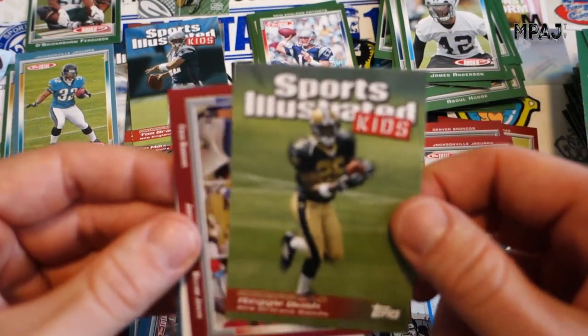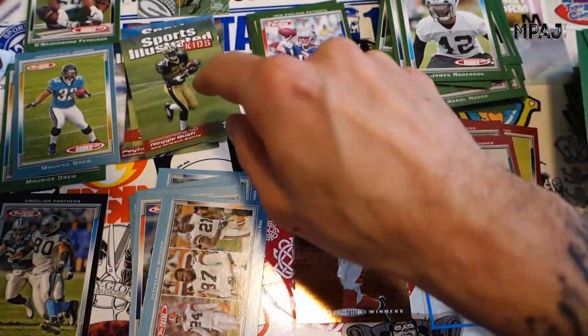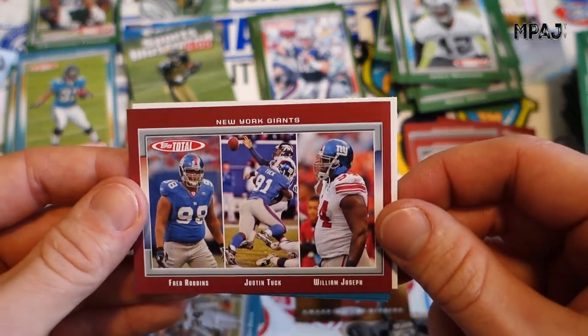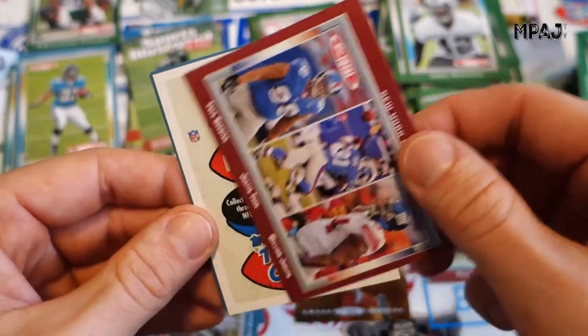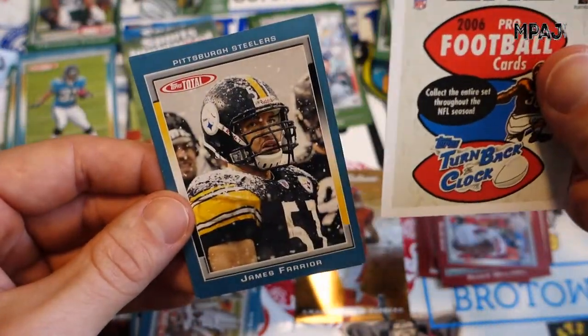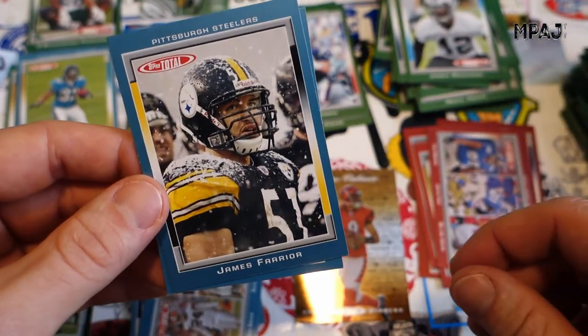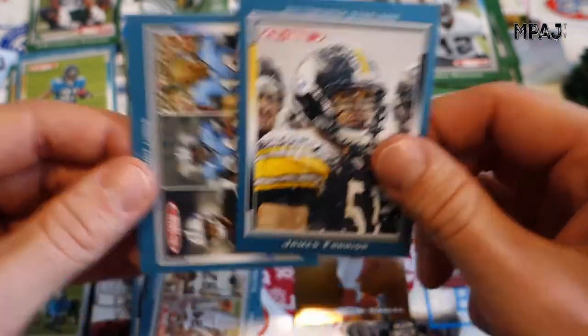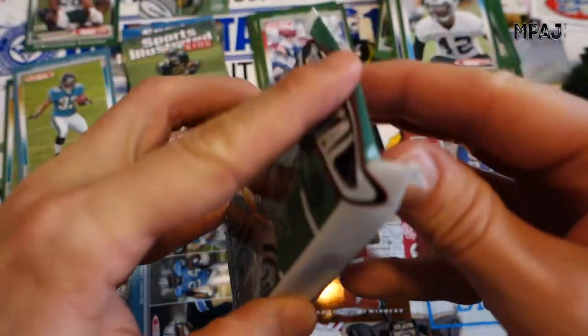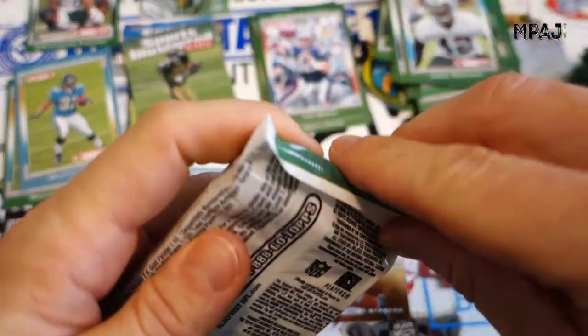We have Reggie Bush Sports Illustrated. Those are actually kind of cool because they're glossy. These are all like matte color. These are really cheap. I think this is really just cards you buy, you know, a beginner pack like I said earlier. We got James Ferrier. And we got some Lions. So on to the last pack for this video. Video number 1.